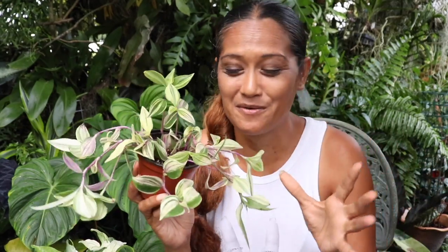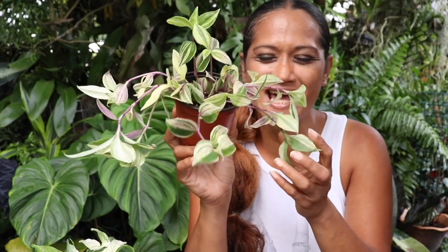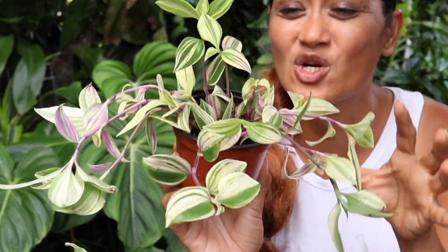So anyways, this is a plant that is similar to the wandering Jew variety, in which it cascades and just trails downwards. But what I do love the most about this particular variety is the fact that it is tricolor.